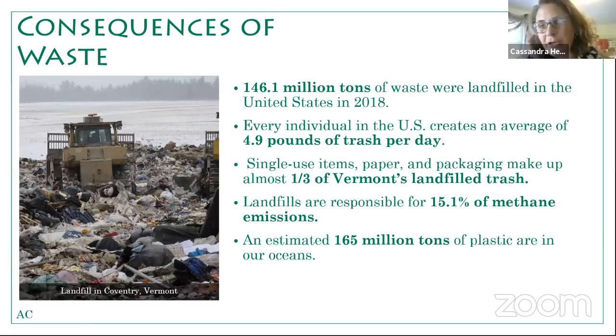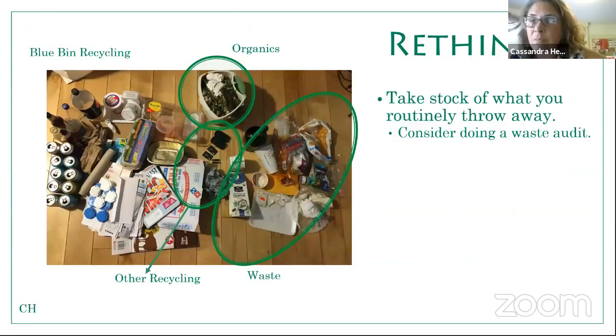I just want to also point out, in Vermont, 30% or about a third of our landfill trash is disposable packaging. And a lot of what we're going to be talking about is how you can avoid even using disposables. So that's a huge number, that 30%. And that's just our little Vermont, where a lot of people are really careful about that kind of thing.